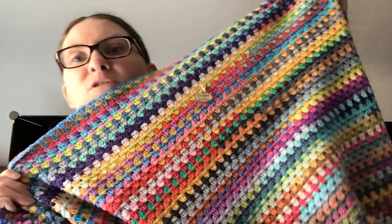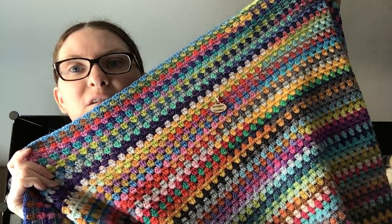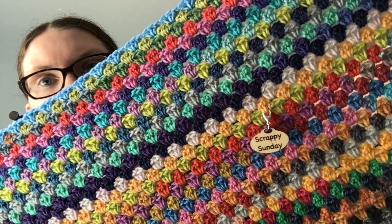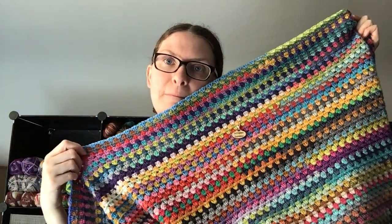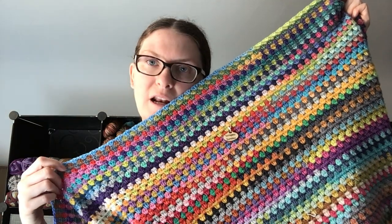I think that was, when I measured it was 12 inches, but I'm sure it's more than that. So yeah. And I got that progress keeper from Kay of the Crazy Sock Lady on her Etsy shop. It says Scrappy Sunday. So the Scrappy Sunday project is complete. Oh, I love it.